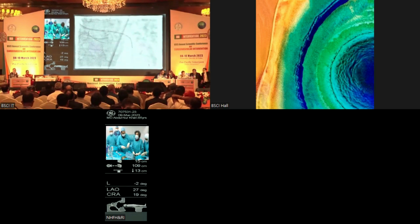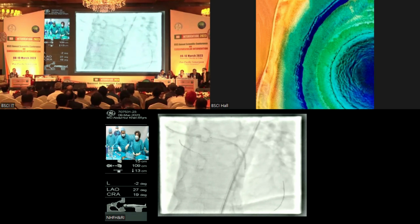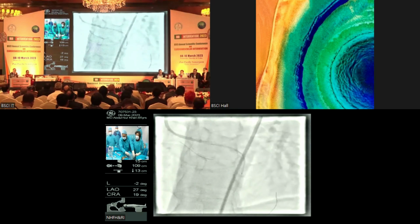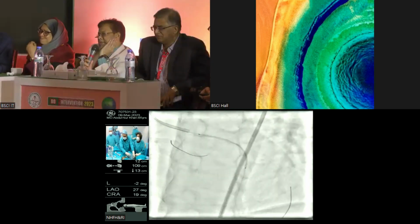What is your plan? Should you cover the ostium of the left main? Absolutely, I have to cover the ostium of the left main because there is pressure damping when my catheter goes in. I was also shown that there is significant disease in the ostia of the left main. So we have to cover that. Madam, your catheter is an extra backup catheter.